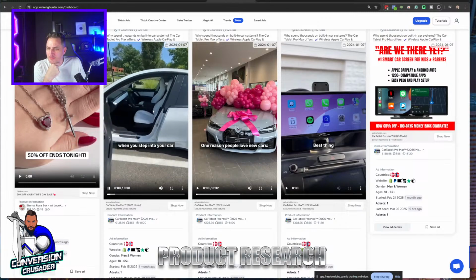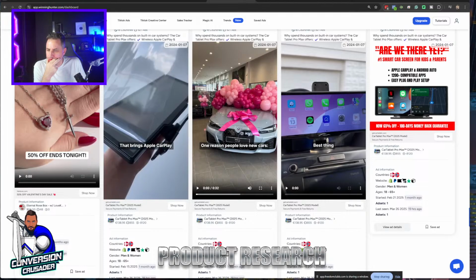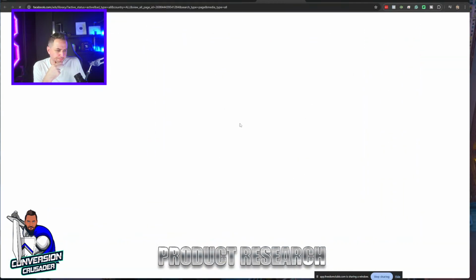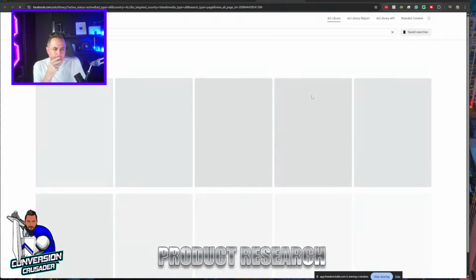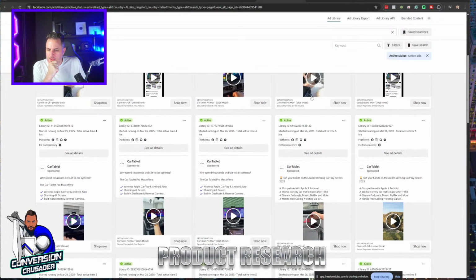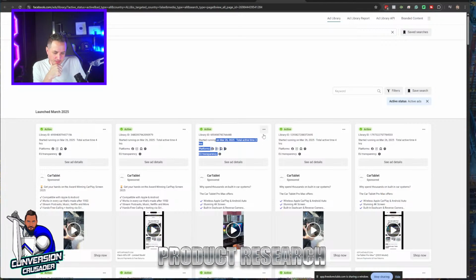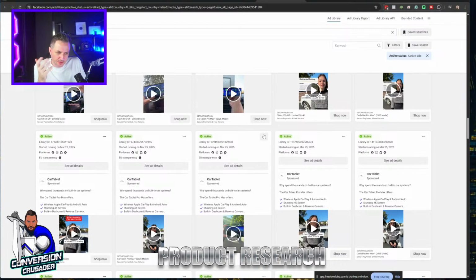Okay, what do we got here? Car tablet. Pretty sure we saw these before, but we'll take another look. Okay, you can see here that they've had these ads running today and yesterday, so they're still kind of testing here and there, which is not uncommon.